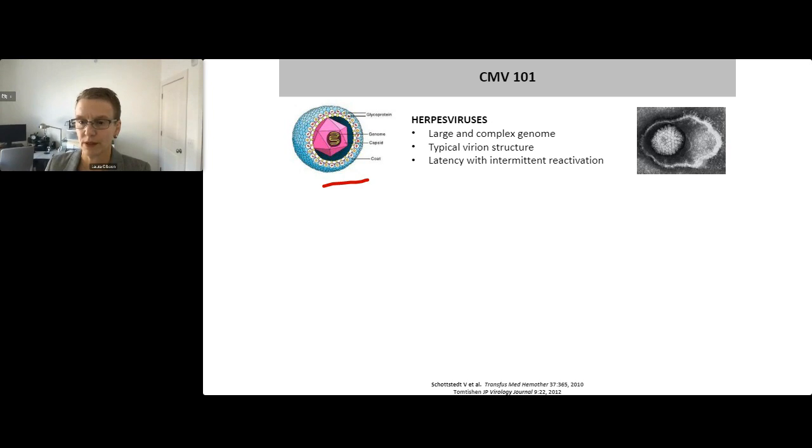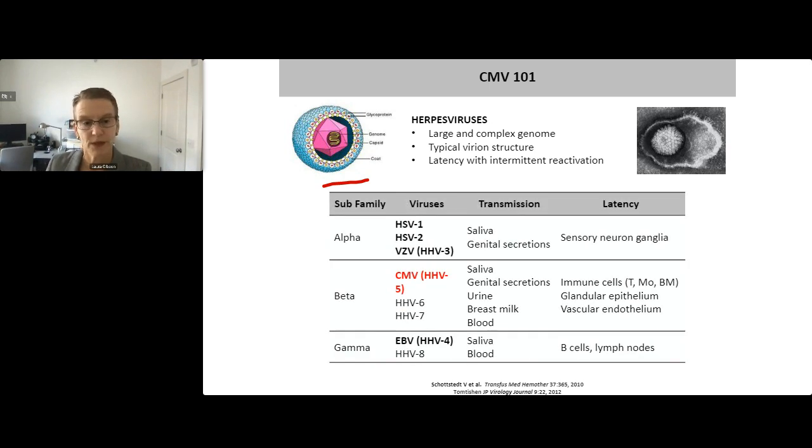And they're all characterized by latency or dormancy in the body with intermittent reactivation, where, as I said, the virus becomes active in the body and basically wants to do that in order to pass on to the next host. So there are, as I said, a number of viruses in the herpes virus family.